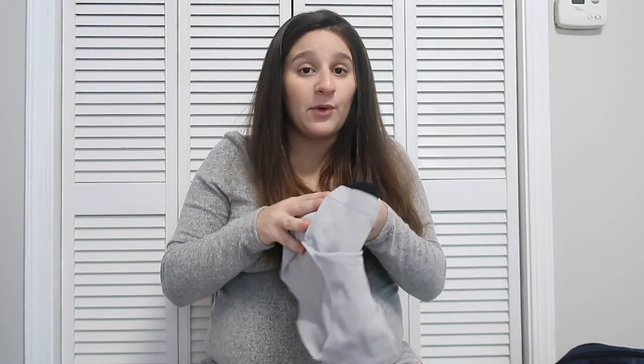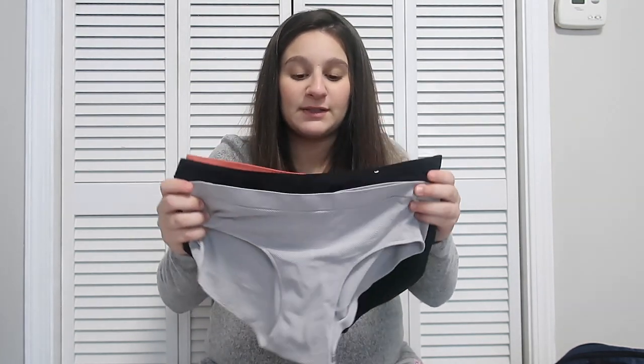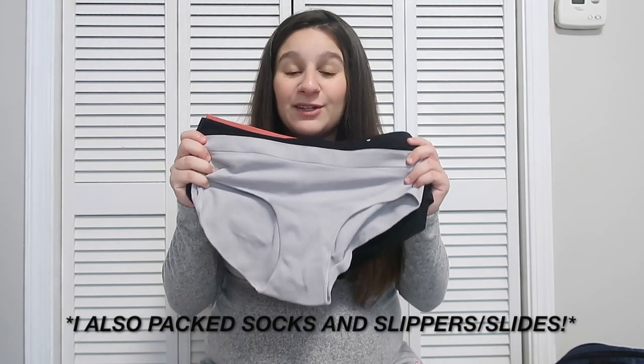But if you do want to bring your own underwear to the hospital, bring a bunch of pairs because you're going to be going through them like crazy. So I actually picked up some new ones. These ones are really stretchy, and again I picked these up in a size larger because you're going to want something nice and loose and comfortable.